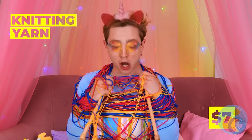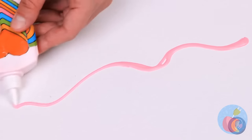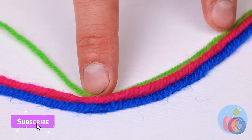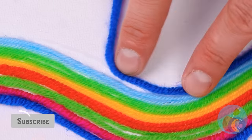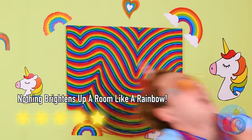Uh-oh. Looks like you've purled when you should have knit. Let's make this sticky situation a little stickier with glue. It'll help keep the yarn in place for us. And now, hang up your work. Rainbow-rific stuff. Catch you next time.